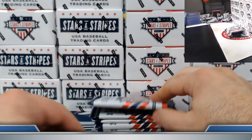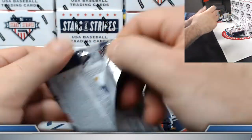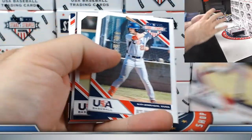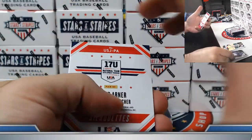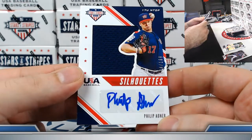It's a big checklist too. That's hard to do. I mean, shouldn't, because anything's possible, but you shouldn't see that within the same case. So CJ Abrams, longevity. Philip Abner, put it on the board. Little Silhouettes jersey relic auto to 199.